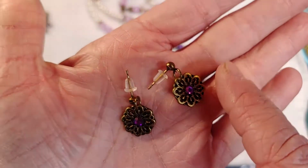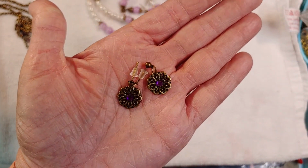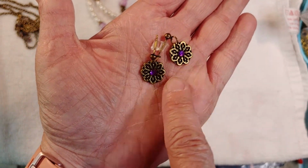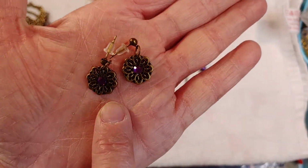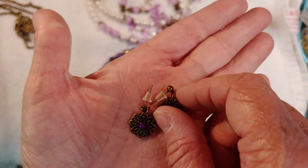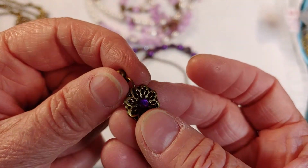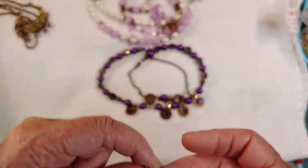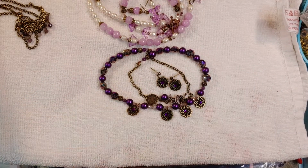And for these purple little gems here, those are actually from my craft room, from my scrapbooking stash. These are just little purple gems that I glued on with some E6000. So they should stay on there really nice. They're actually the sticky back ones that you use on cards and stuff. I just peeled them off of the sticky adhesive and glued them on with E6000 because they are the exact purple. It matches so perfectly with these purple pearls.